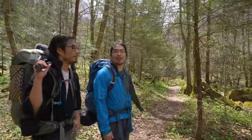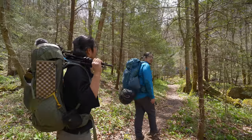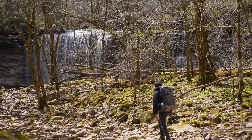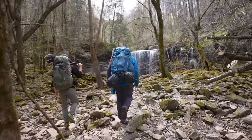You can clearly hear the waterfall. You can sort of start to see it, but it looks pretty substantial. It looks like a wall of water. And now we approached Ranger Falls. We neared the falls, and when we were close, we took in all of its glory.